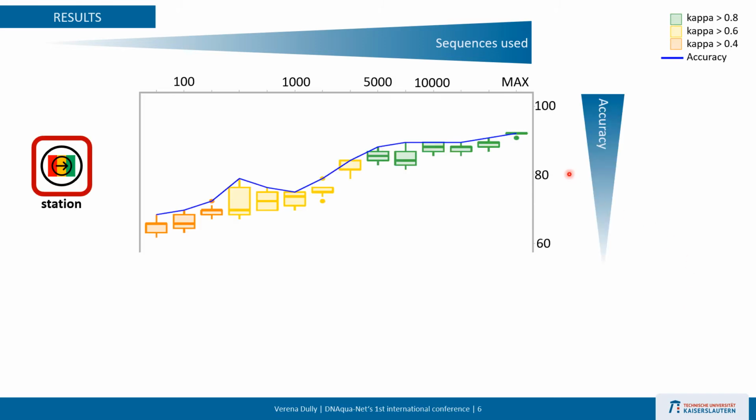Exemplary, here you can see the results for the novel dataset. The blue line indicates the decreasing model performance. Also, the colors show the range of the kappa value reached for each model. Kappa more than 0.8 indicates almost perfect agreement.